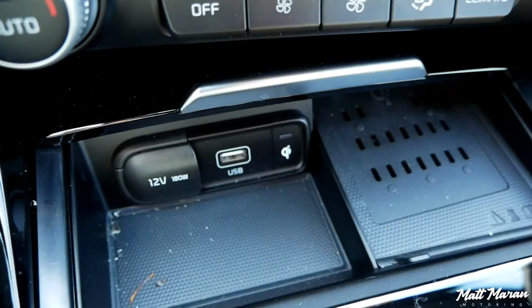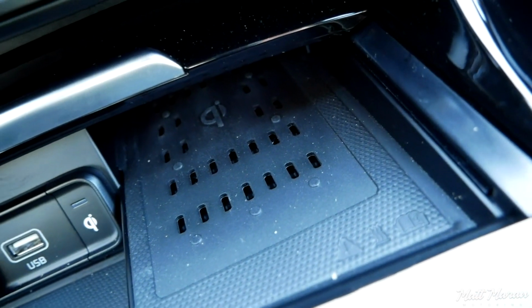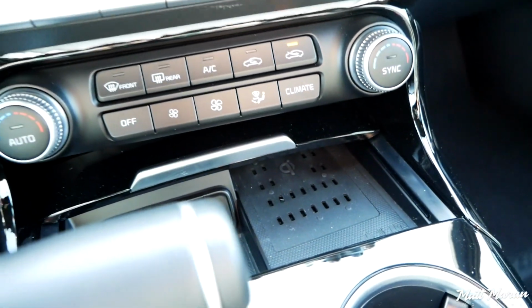You also see a USB jack, power outlet, and a wireless charging pad in there, but not a whole lot of space to store too many things there. Also, with a wireless charger, if you do have a big phone or even a chunky case or a chunky phone, it might not fit into this little slot. They do not give you very much space for you to put your phone in there.